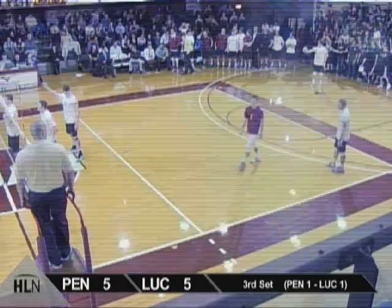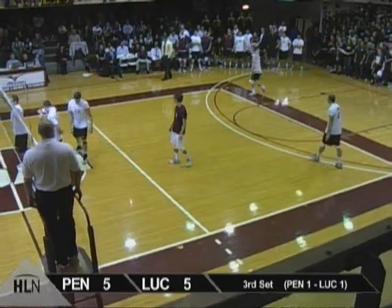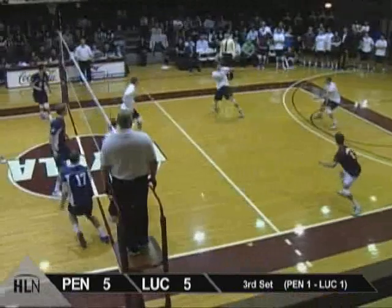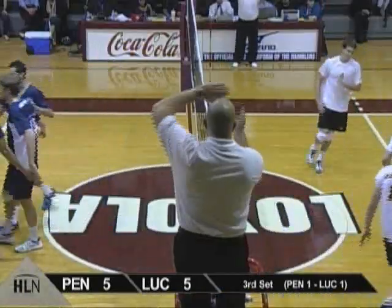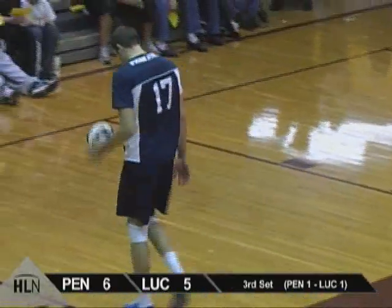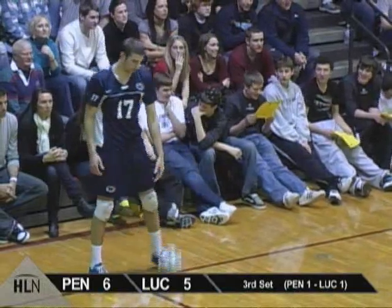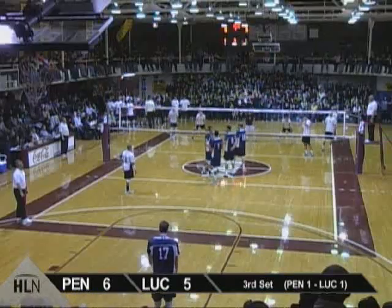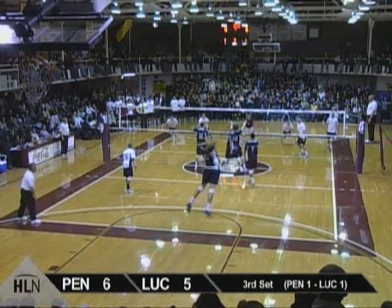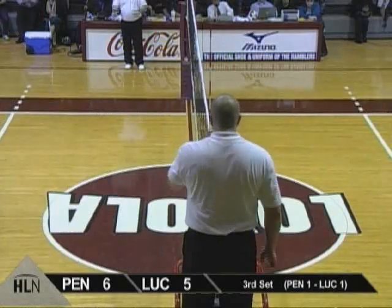Mike Hutz will put it in the air. As Hutz tosses it high and gets it across, dug out by Sunder. The set back to Sunder, off the hands of Hutz and down. And Penn State regains the lead 6-5. Joe Sunder will get it across for Penn State. Sunder tosses it high in the air, deep behind the end line, gets it across, and it's out. Tied at 6.